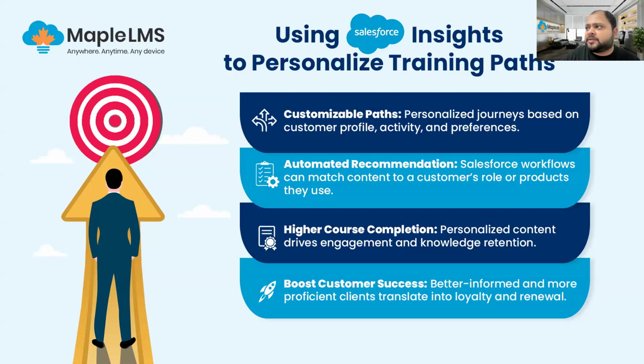But with these training paths, we can have personalized journeys based on customer profile, their activity within your LMS, or just about engagement with your products or in general with your organization, or depending on their preferences, a customizable learning path could be offered, or a personalized learning path could be offered. We could also automate recommendations. So there are Salesforce workflows which can match with your customer's role or the products that they use, and essentially provide recommendations of relevant content, or say relevant materials within your LMS. So as an example, let's say you have a customer who's interested in a product.